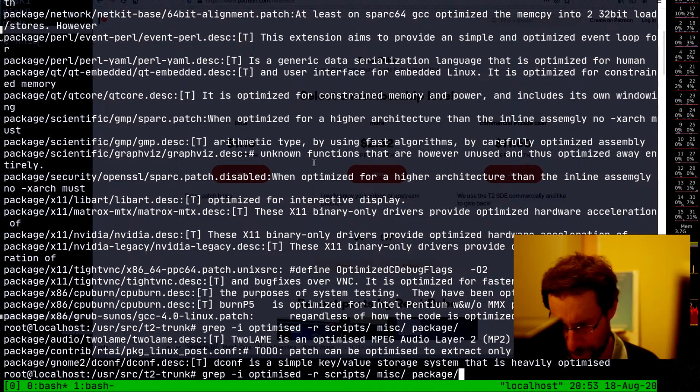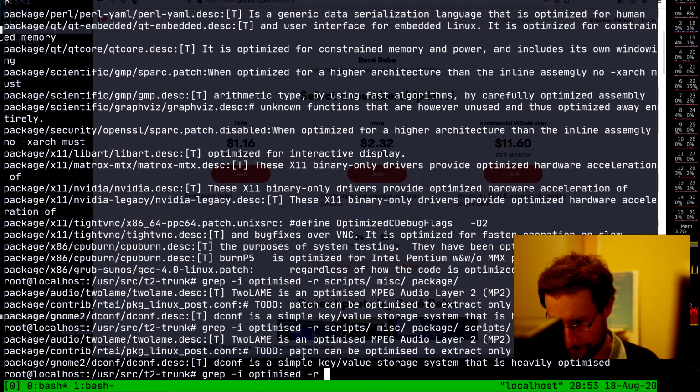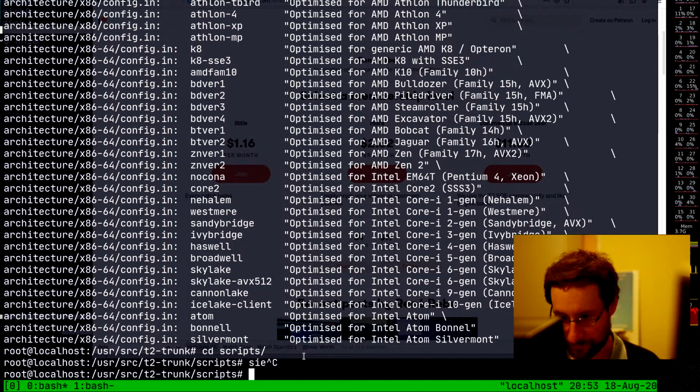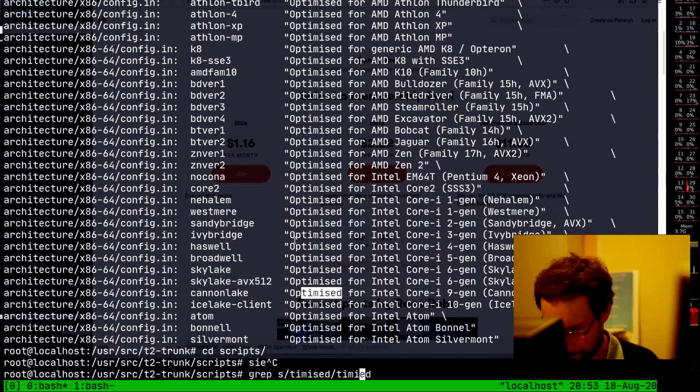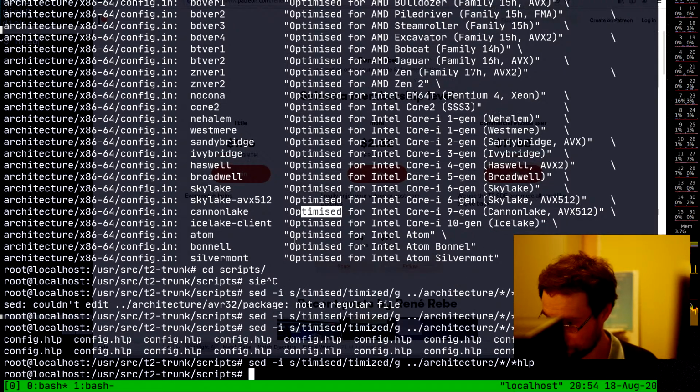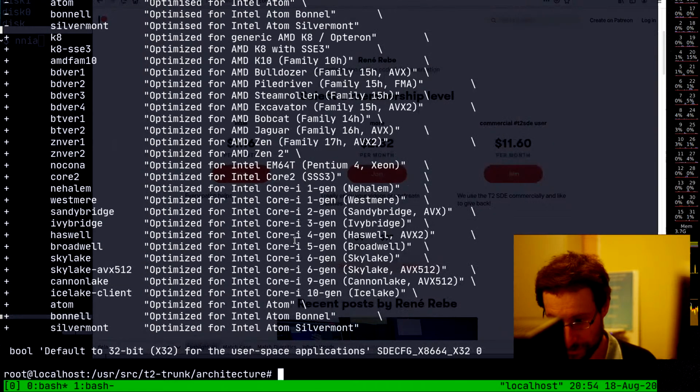So optimized, so here's too lame. Optimized MPEG stuff. Deconf. We mostly have it in scripts, not in scripts, but probably mostly architectures, right? So let's maybe sed substitute, because of capitalization stuff, optimized to optimized. Leave me in the comments below if that triggers someone. I certainly hope not, but oh wait a second, this also is wrong. It certainly touches all architecture files, but nah.